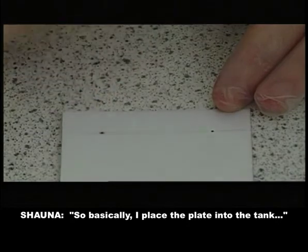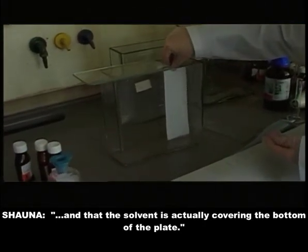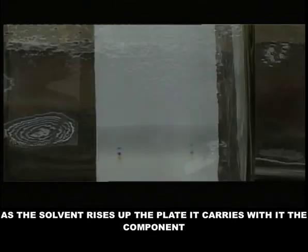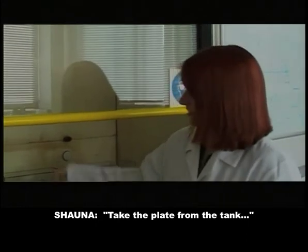We basically place the plate into the tank, ensuring that the solvent is actually covering the bottom of the plate, and then we seal the tank. As the solvent rises up the plate, it carries with it the component dyes. Some dyes are more strongly attracted to the plate than others and are held back. We take the plate from the tank.